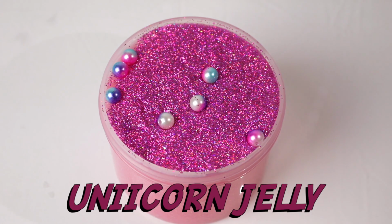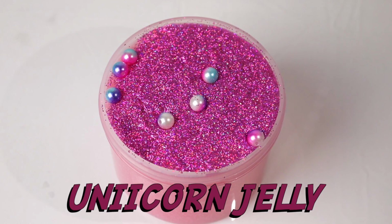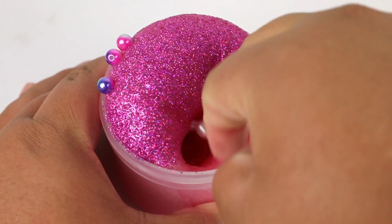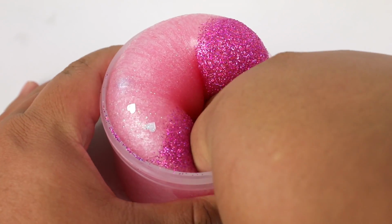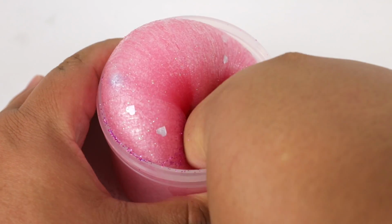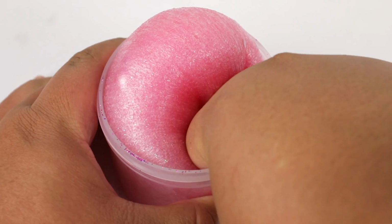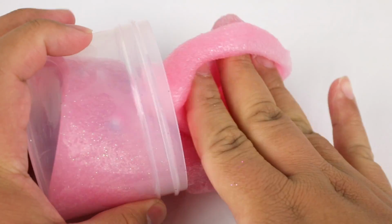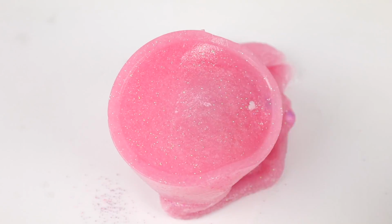Next up, we have Unicorn Jelly. This is the only slime in the restock that is kind of limited because it was something that was very experimental and I wasn't sure if it would actually work. So this slime is a jelly slime and the color of it is a beautiful pink color. However, it's not made with food coloring or anything like that. It's actually made with pearlescent pigment. I wasn't sure how well the pearlescentness would show, but it's beautiful.